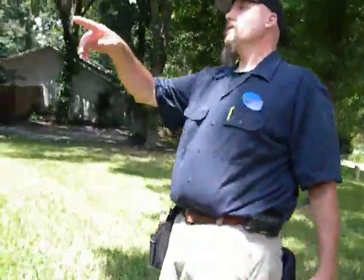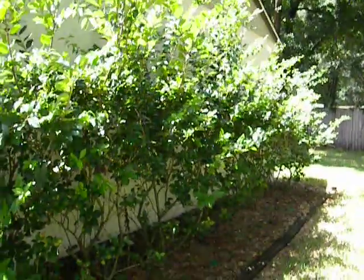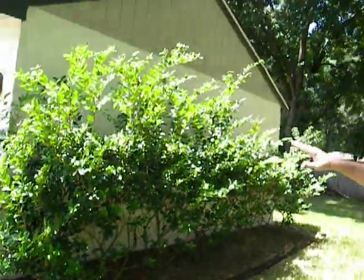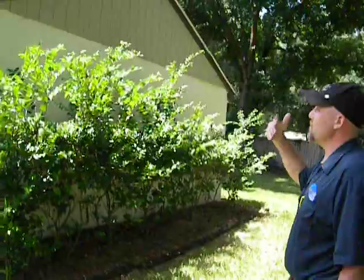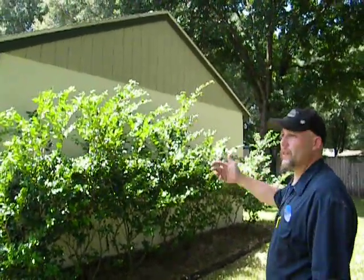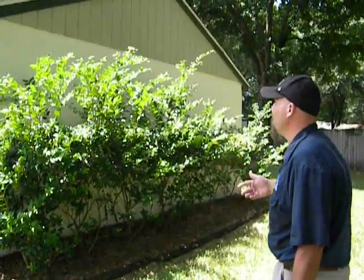But a couple of things to pay attention to: if you look and you see all this foliage that's touching the exterior of the house, that should all be trimmed back to where it's not touching the house, especially if you're going to paint the house. You don't want foliage touching the house, scraping the paint, or doing any damage to the paint.